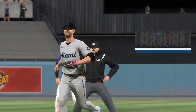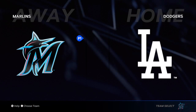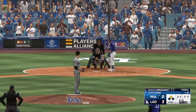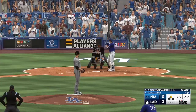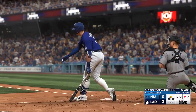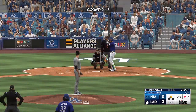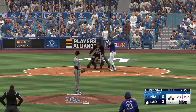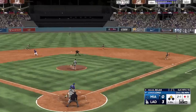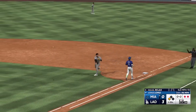So, a man aboard, Enrique Hernandez steps to the plate for the Dodgers. Jorge Lopez will take over here. Just trying to keep this one close here, and this is where a bullpen can give their guys a chance to fight back into the game. Here's the shortstop at the plate, Miguel Rojas. The batter number 11. Runner leads away at second. Hard hit, right side. Slings to first. Got him.